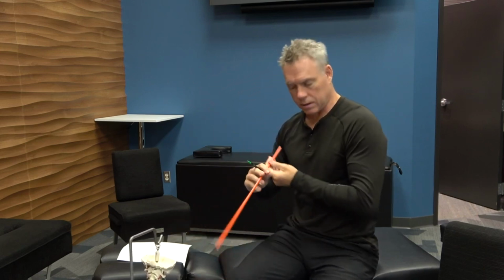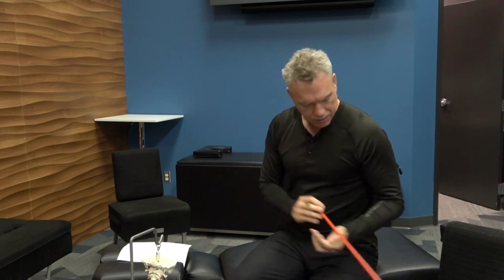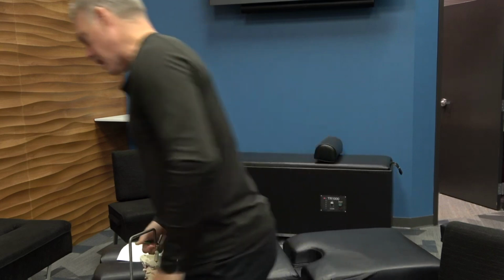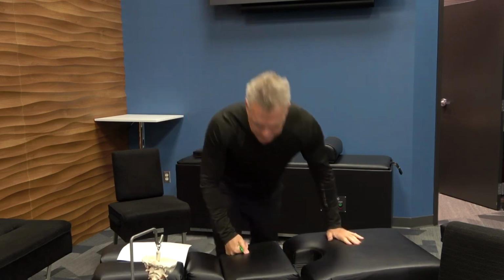There is no adjusting a T12 on the wrong table. We have to be able to get the right angle. And to do that, we have to have the right table. So I will go over this table again. Now this looks like a typical zenith table. It is not. This was a tippy table and we got rid of that mechanism.